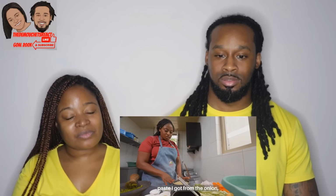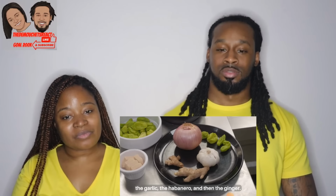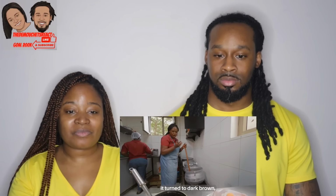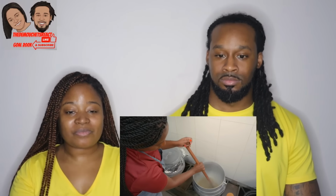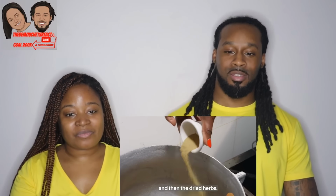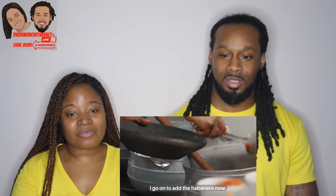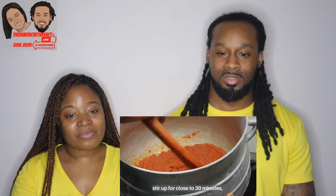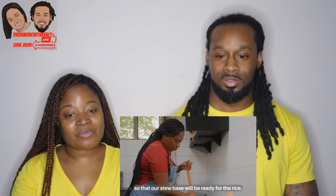So now we are adding this paste I got from the onion, the garlic, the habanero, and then the ginger. The habanero smell is really powerful, but it has a spicy tang to it, but also a freshness. So I want to get it turned to dark brown, then I go ahead to add the other dry spices. Now I'm adding my cayenne pepper, my curry powder here, and then the dried herbs. I'm going to add the tomato paste now. I go on to add the habanero now, and then the bouillon cubes. Now we just leave it to stir up for close to 30 minutes so that our stew base will be ready for the rice.